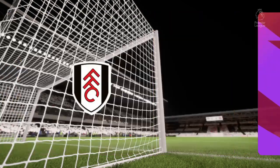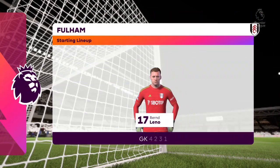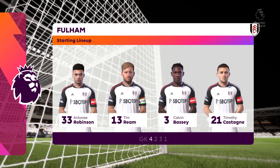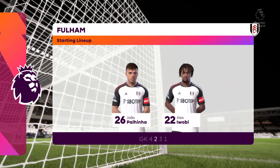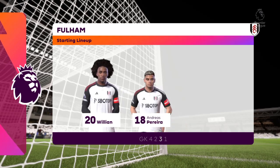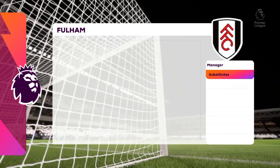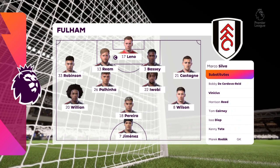Here's the Fulham team sheet. Well, it looks like a 4-2-3-1 when they're in possession, may go to a 4-5-1 when defending. You'd think the double pivot in midfield, they're key to protect the back line, but they also need to get forward to support the press. There's going to be plenty of threat from the wide midfielders too, I'm sure.